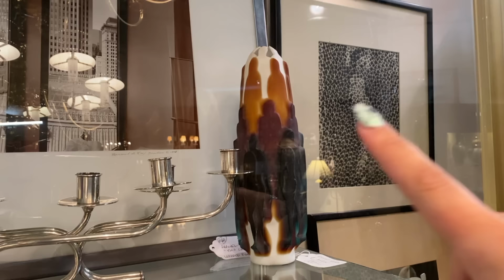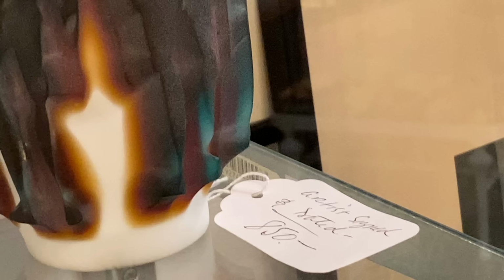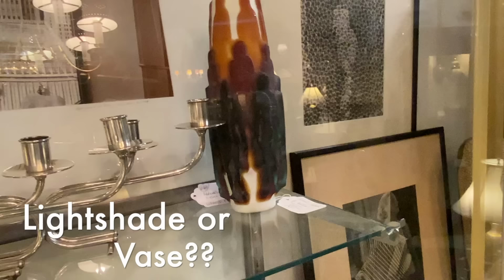This light shade is really fascinating. It has that Art Deco stacked look, but instead of just ridges, it actually has human figures on it. The tag says artist signed and dated, $850. This antique store is already fully impressing me. It is packed with things I've never seen before.